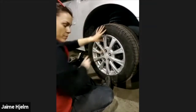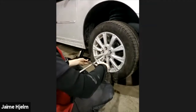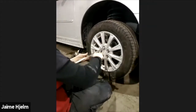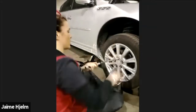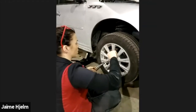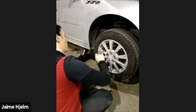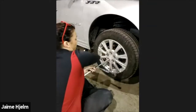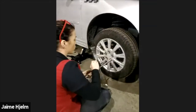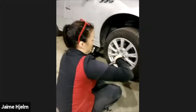There we go. Grab our tire iron, find a position. Then we start spinning it. We're going to get it tight, but not super tight. It's tight enough. See how fast this is? And you don't need anybody's help to do it. You have the right tools. It's just like anything in life. You have the right tools, you can do it safely and quickly.